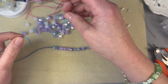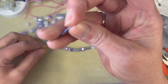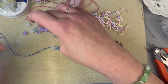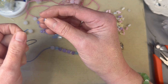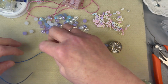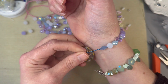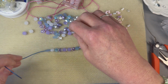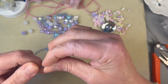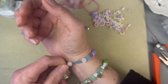Maybe what we want to do is take one of these really pretty white ones, and maybe this one to taper towards that knot. That'll look cute. All right, well, we still have room. I'm going to do one of these then, because that'll be really pretty. This is very, very sparkly, and I love it.